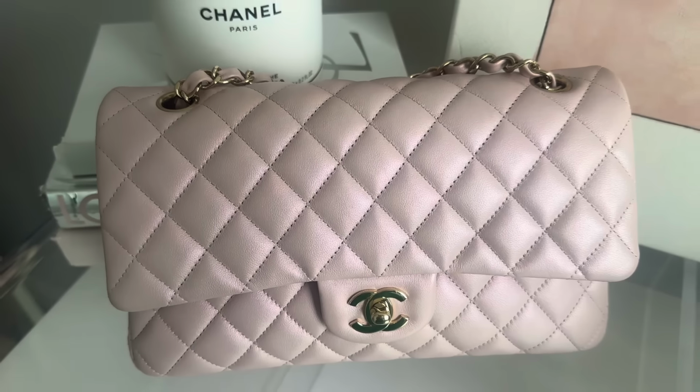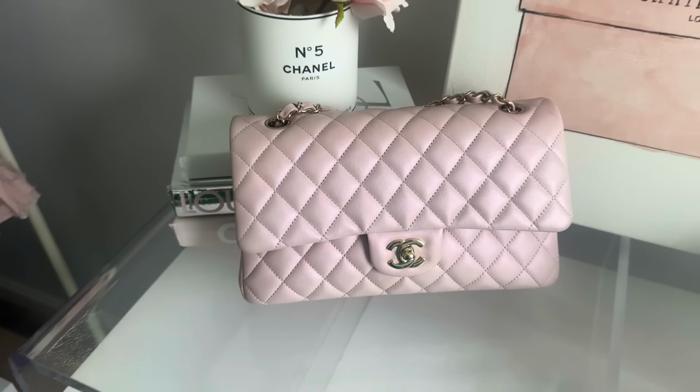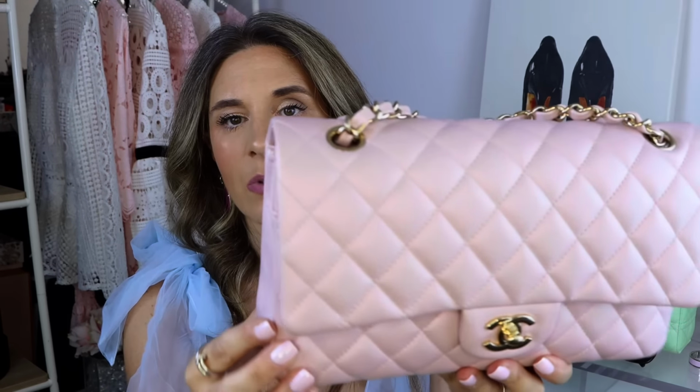But by far, out of all of my bags, whenever I wear this, people are like, oh my goodness. Because like I said, it is different. Not only is it pink, but it also has that iridescent shift to it. It is so lovely, and I am so happy to have it in my collection. But there you have it, my friends. Those are a list of my most complimented items.